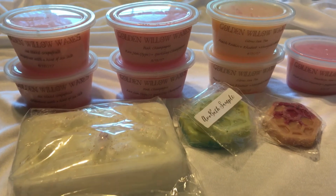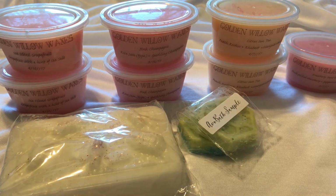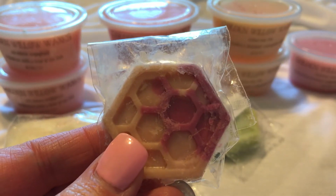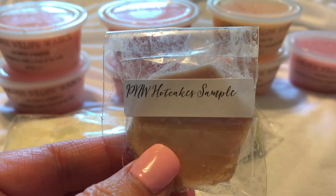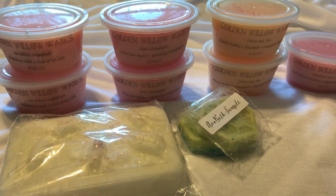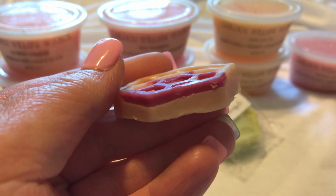Okay, so on to the haul. She did send me 3 samples, and the samples are super cute. They're in these little honeycombs. This first one right here is Pacific Northwest Hotcakes, and this is a berry blend with literally berries, pancake batter, whipped cream, and maple syrup. I am not a maple syrup or pancake girl in scent, but with this having so much berries, I do like this, and I will totally melt it.